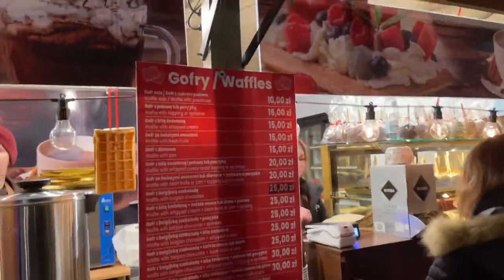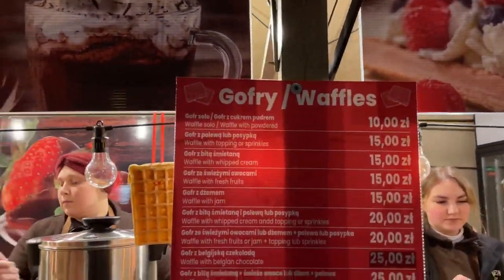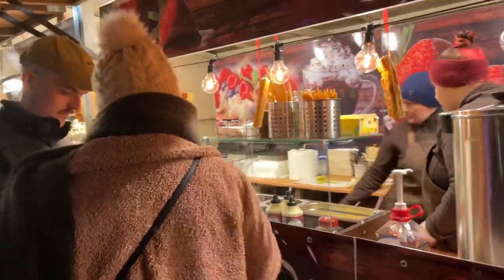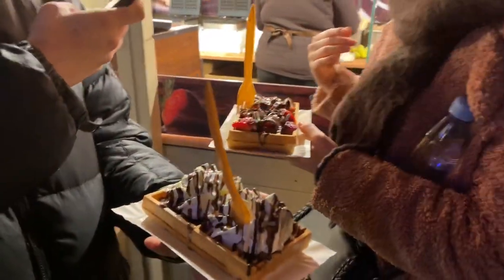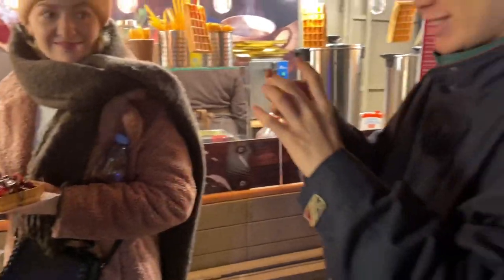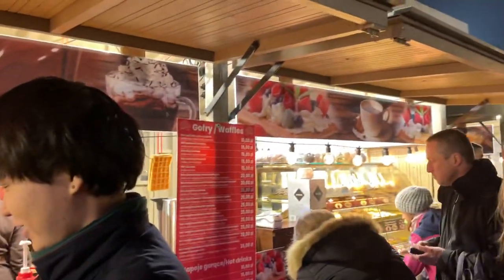I can definitely vouch for the waffles. Oh, I missed it. Did you see it? Can I see your waffle? Yeah. Oh, wow. Can I take a picture? That's awesome. Good choice.